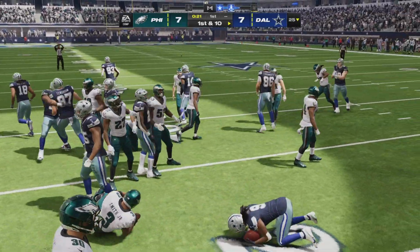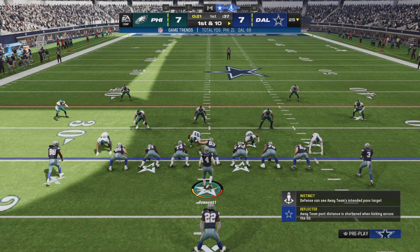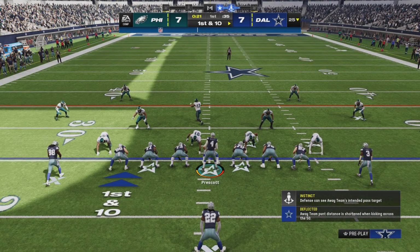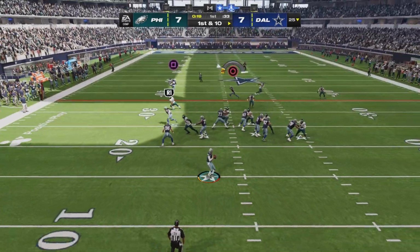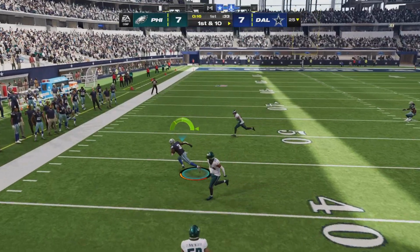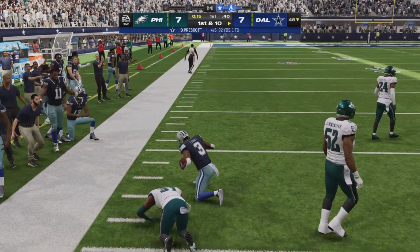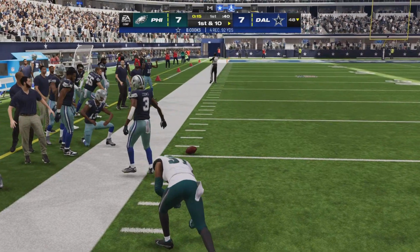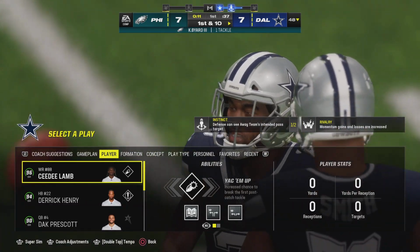And the tackle going to be made right there at the 25-yard line. So Prescott and the Cowboys now with a 1st and 10 at their 25-yard line. Prescott's throw taken in there by Cooks. And they work this well upfield across the 45. 23 yards on the play.